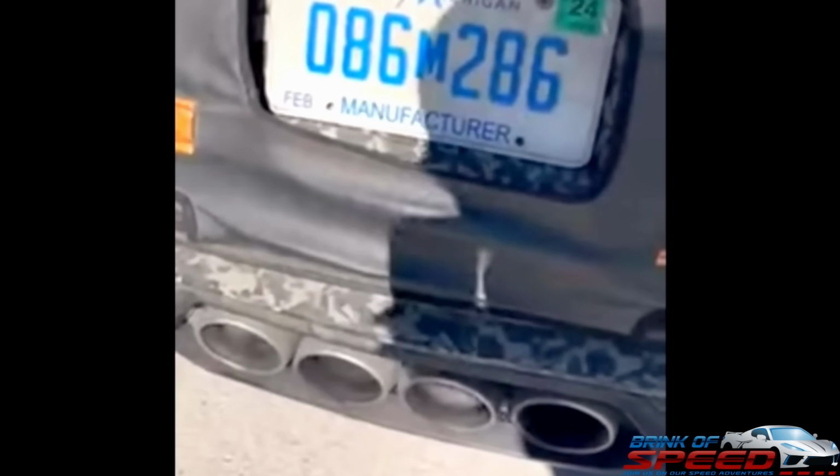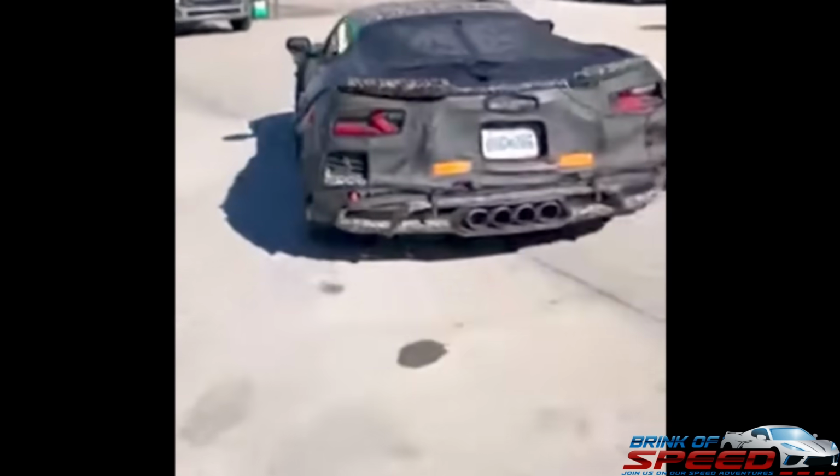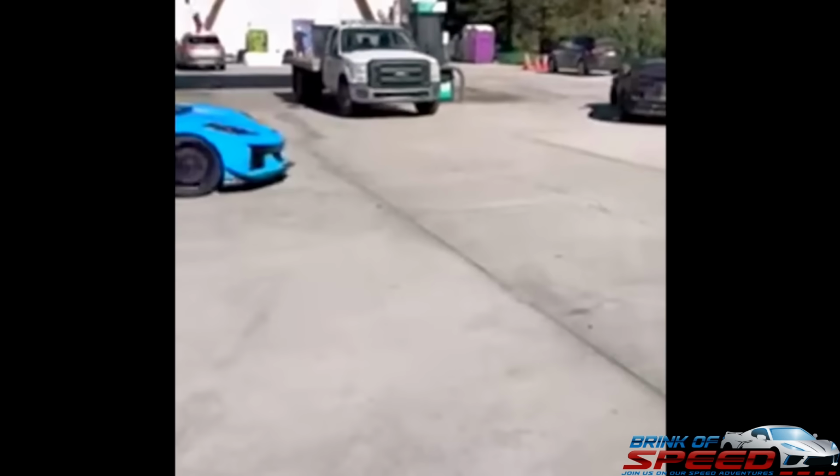Now another thing that you'll notice is it does have the quad exhaust, just like the Z06. And we're off. Now when that pulls away, drop them off and keep it pushing. You can immediately tell that that is an LT6, especially when you hear this Rapid Blue Z06 coming up.